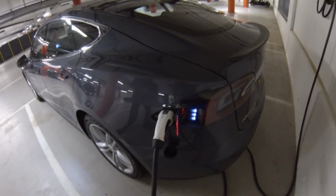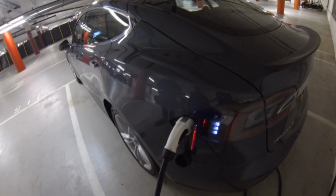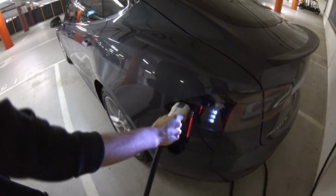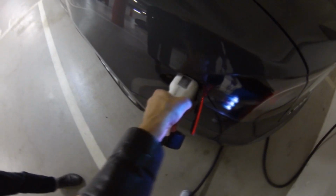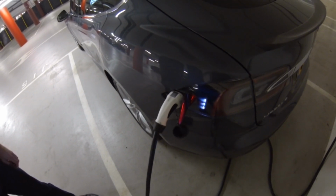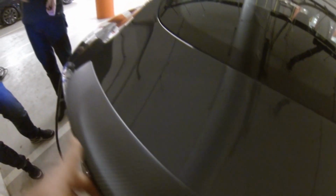And there it is. When you lock the car, it will also lock into place, so nobody can just yank it out. Now it's still unlocked, so I can still take it out. So you see, this one is one of the fast chargers. You need to keep this one in the car all the time. Oh, then you have adapters, so you can have adapters for all the different types of standards. You can get that with the car.